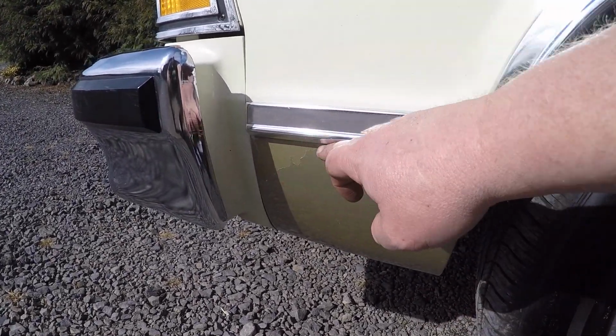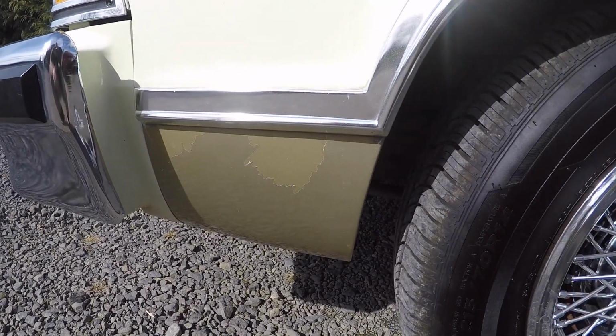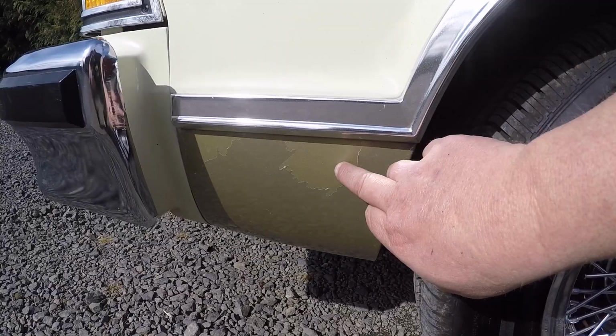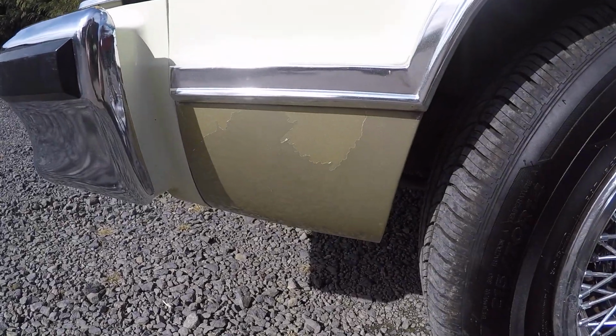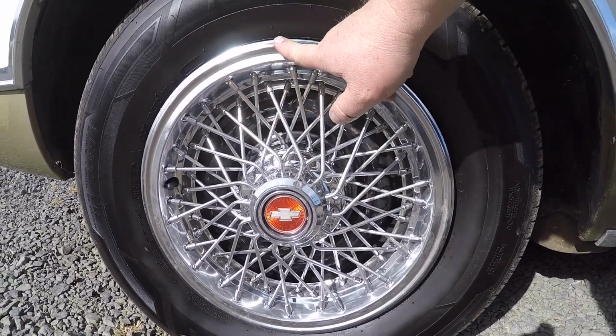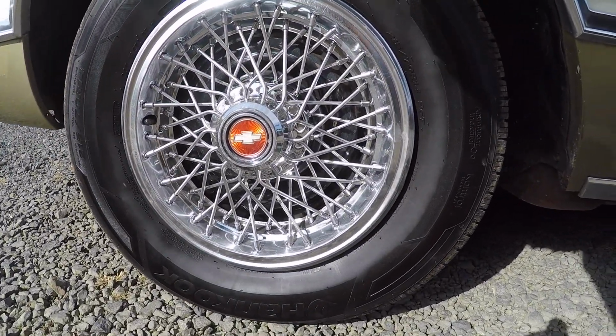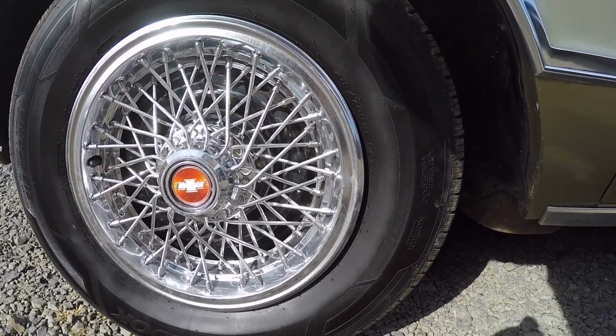Here you can see a little flaking off here. If I was going to redo this, I wouldn't redo the car obviously, but I would just have this spot painted back so it looks nice. Original hubcaps, you can see a little scrape right there. Hand cooked tires and the date code on them, I believe it's 2020.